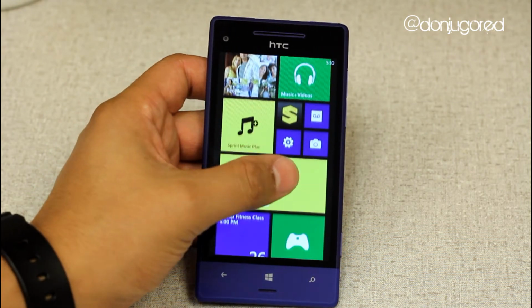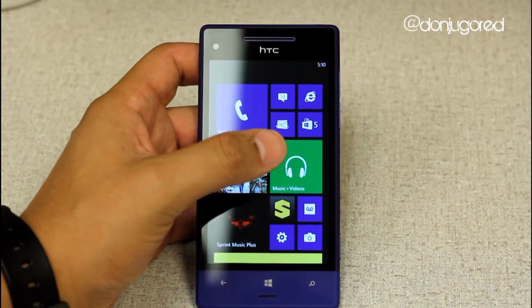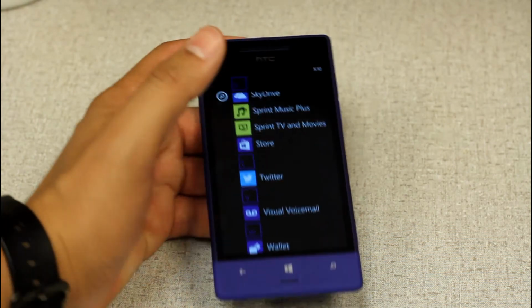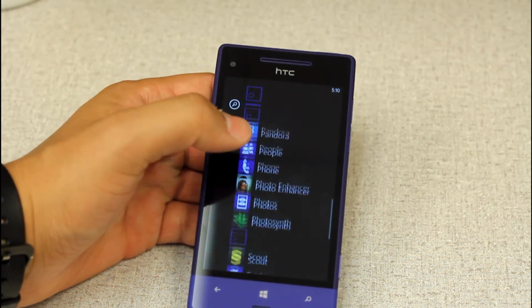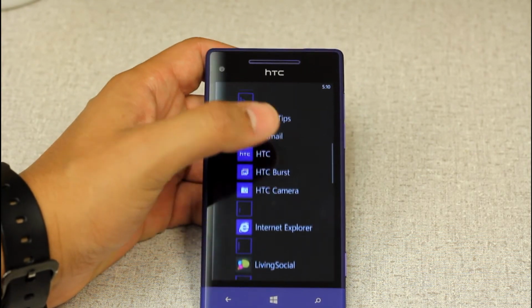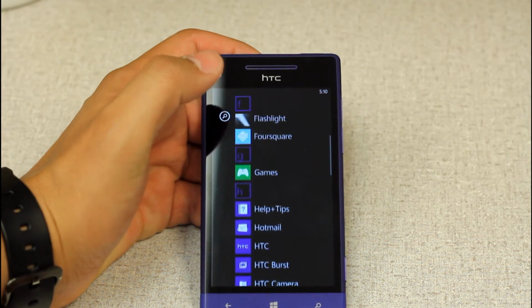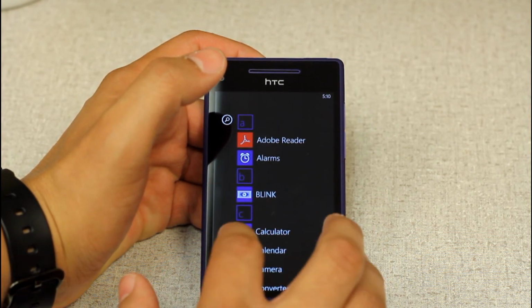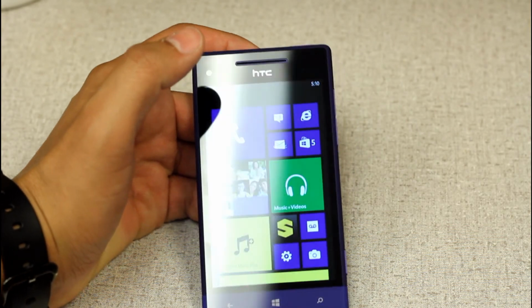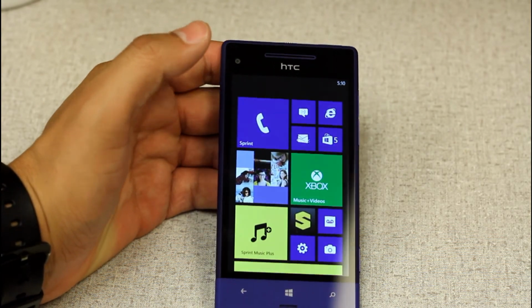So if Instagram is a deal breaker for you ladies, I can understand, and gentlemen, I guess guys have Instagram also, but they are constantly adding apps. Pretty much every day more apps are being added, but definitely a nice change of pace. If you're tired of Android, if you're tired of iPhone and you want something different, it's definitely a great phone to go with.